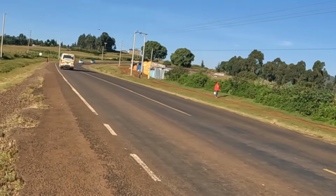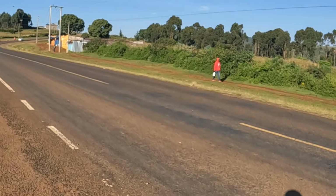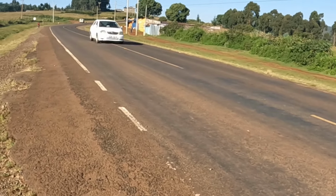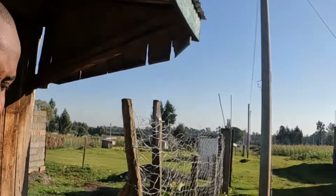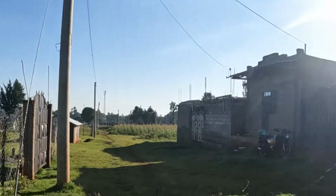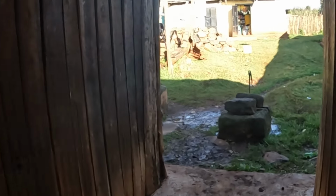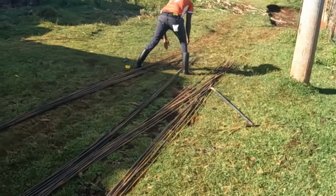Here you have to be careful. It's windy, guys. And I have a whole roll of wire. We are going to tie Villa Found. Oh wow, here you have to be careful. Those vehicles are coming at full speed. Guys, work has begun at Villa Found. So we want to get the metals out, man. Guys, work is beginning here.